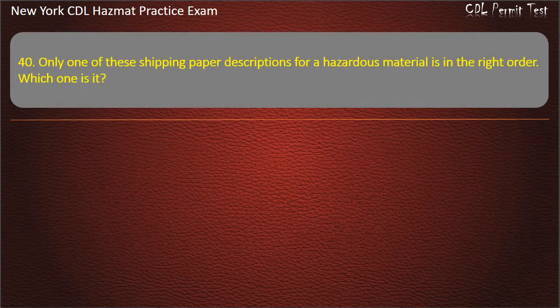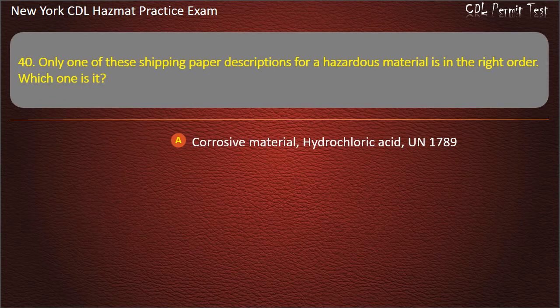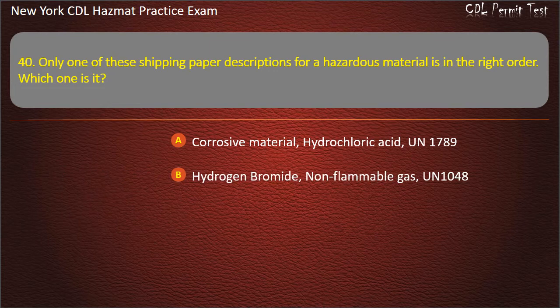Question 40. Only one of these shipping paper descriptions for a hazardous material is in the right order. Which one is it? Corrosive material, hydrochloric acid, UN 1789. Hydrogen bromide, non-flammable gas, UN 1048. Hexane, UN 1208, flammable liquid. Answer. Hydrogen bromide, non-flammable gas, UN 1048.